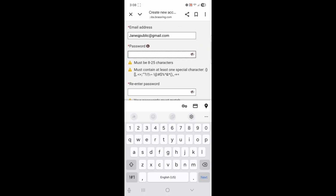Now, for the password, they have a couple of requirements. It has to be between 8 and 25 characters, and it has to have at least one special character. That's on the lower end of qualifications. It doesn't say you need a capital letter. It doesn't say you need a number. So, as long as you come up with a password that fits those requirements, it should be fine.